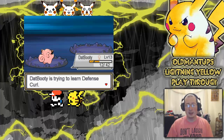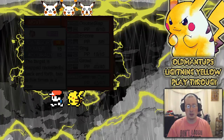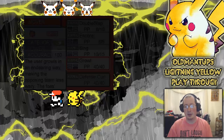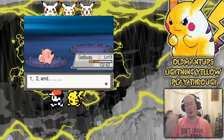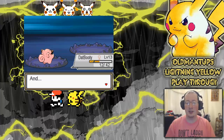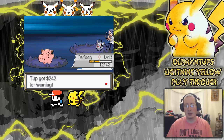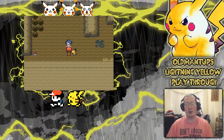That video wants Defense Curl. I wonder if we will be learning that other thing that goes with Defense Curl. Yeah, I don't care about Growl. I wonder if we'll get Rollout. That would be an interesting addition to this move set. So we beat whatever that turd was, and we're gonna keep moving on.